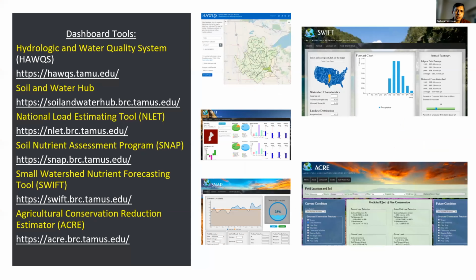Some of the dashboard technology that we have developed more recently, and when I say recently, I'm talking about the last 5 years, uses all this national data set that we just talked about. I just listed some of the tools here. I may touch on one or two in this presentation. HAWQS, which stands for Hydrologic and Water Quality System. You can model the whole US from HUC 14. HUC 14 is not an official term, but it is the smallest watershed of about 8 square miles or 20 square kilometers, all the way to the national scale.